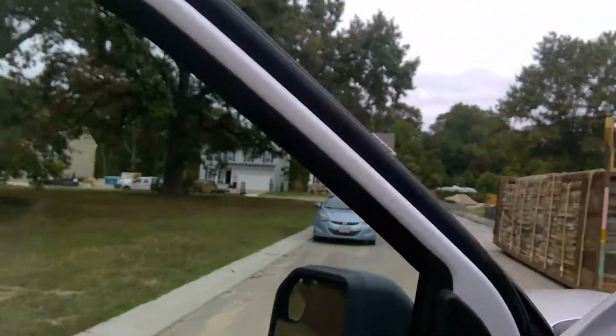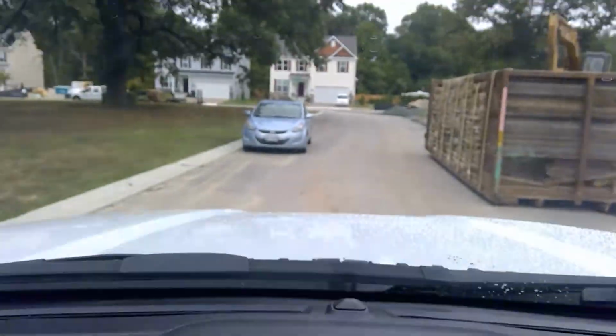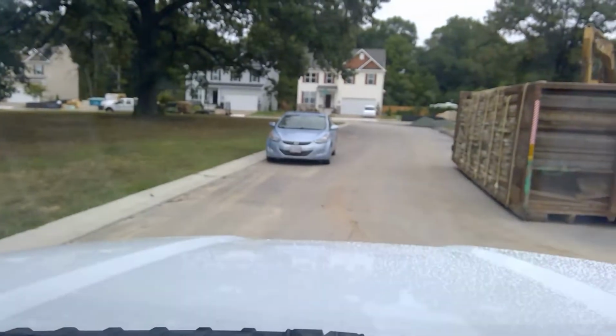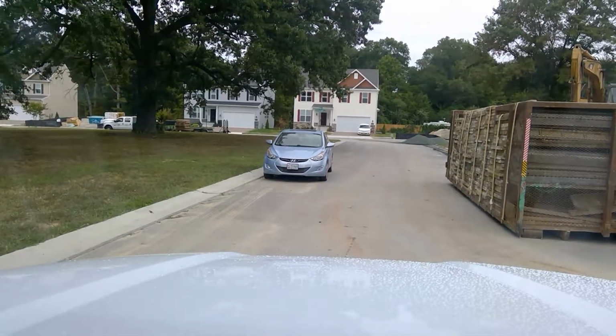We're going to get back in the truck here and drive through the other side of the subdivision. If you'll give me a moment or two to get all set up. Hopefully it doesn't fall down on me. So pick back up here.